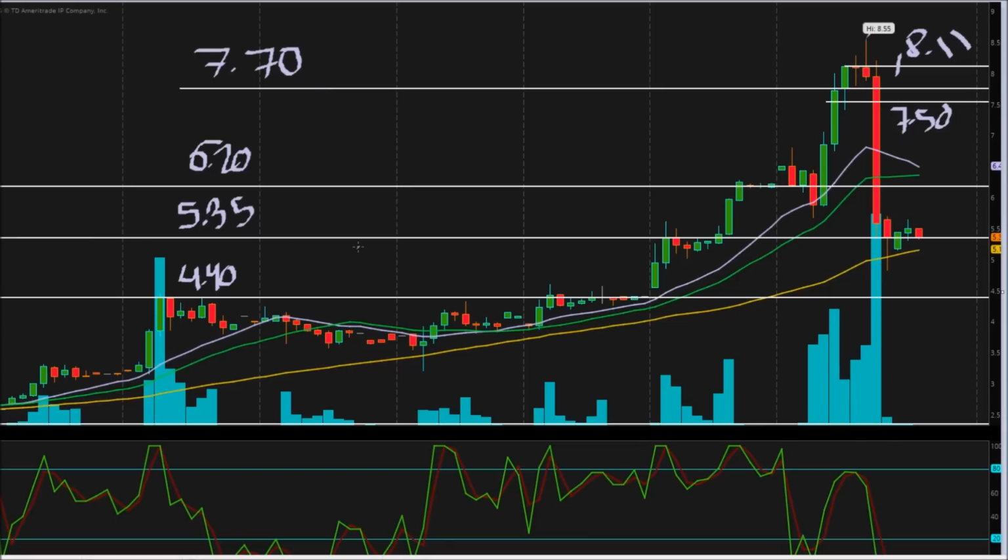You can see a pretty wide range. From that bottom pivot point of $4.40 to the top pivot point of $8.11. Most likely we shouldn't be getting down here. If we end up back down there, then this thing was a very good short. And actually today, it would have been a really good short from the high of the day.